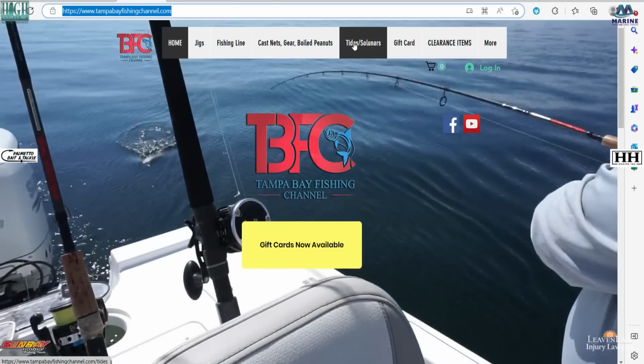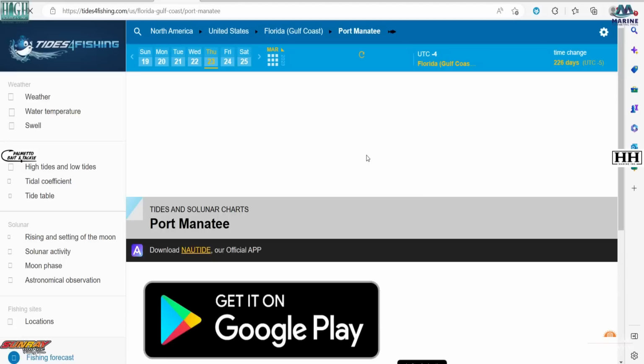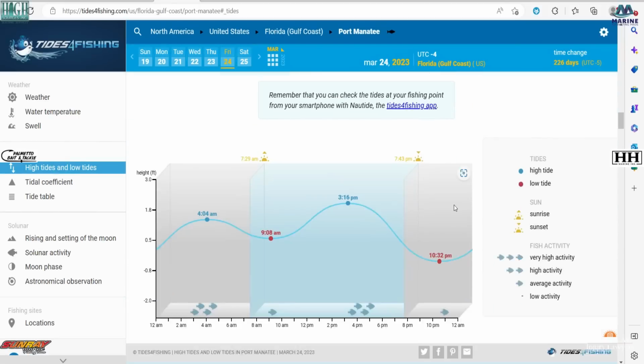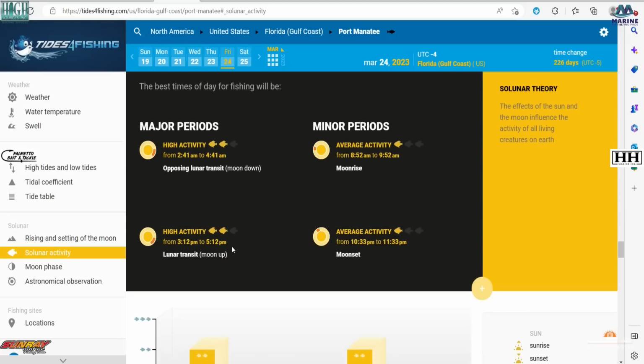Next, I'll go into tides and the solunars. So I go to our website at TampaBayFishingChannel.com and I check the tides and solunars for that day. And I see, okay, we're going to have a moving tide during this time. Here's the major or minor feeding time. So I can kind of put those together, because fishing offshore and fishing inshore for snook, redfish, trout, and things like that, you want a moving tide.